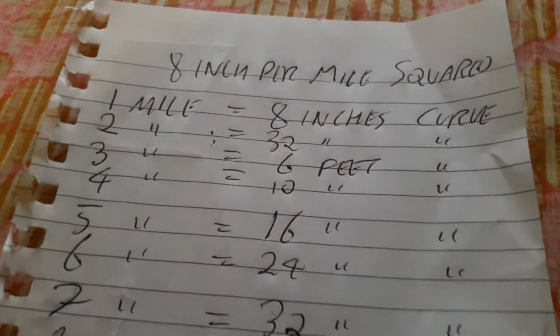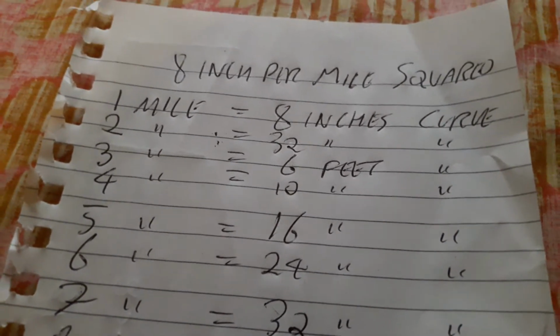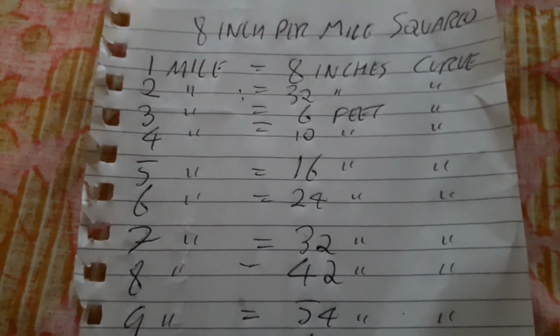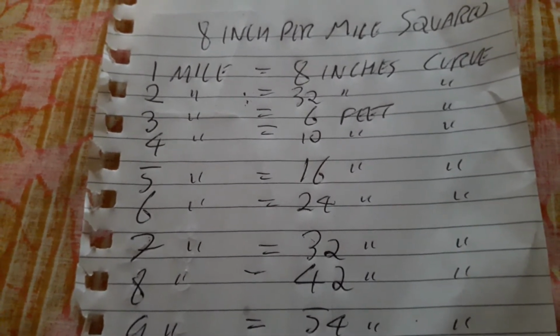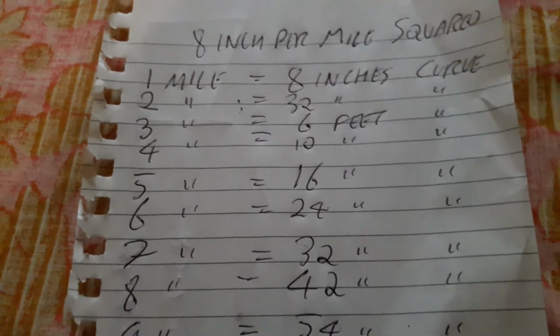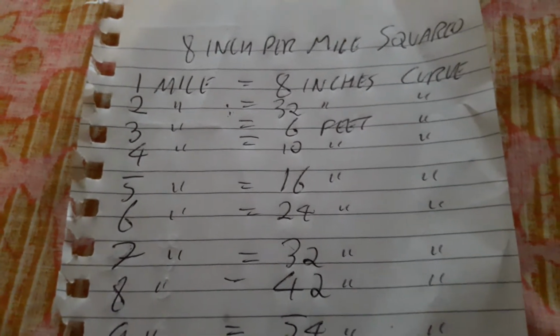But this is the official curvature. This is what the science books tell us on a 25,000 mile globe circumference. A globe with a 25,000 mile circumference, you've got 8 inches per mile squared, and it all adds up to 100 miles. It's 6,666 feet. Right. You know, even 7 miles is 32 feet, or 8 miles is 42 feet. That's a lot of curvature, isn't it, for such short distances?